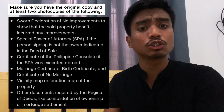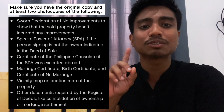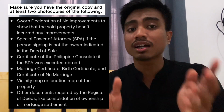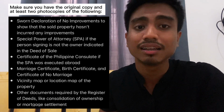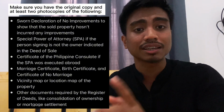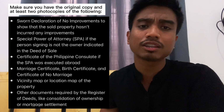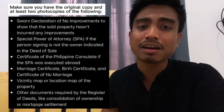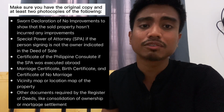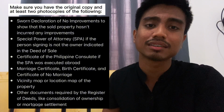sworn declaration of no improvements to show that the sold property hasn't incurred any improvements, and special power of attorney or SPA if the person signing is not the owner indicated in the deed of sale, certificate of the Philippine consulate if the SPA was executed abroad, marriage certificate, birth certificate, and certificate of no marriage, vicinity map or location map of the property, and other documents required by the Register of Deeds like consolidation of ownership or mortgage settlement.